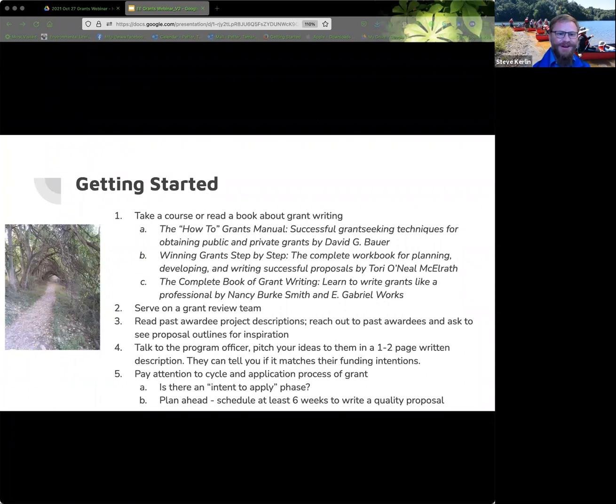The next thing that our team recommends is serve on a grant review team. Volunteer to be a reviewer of grants. That is one of the best ways to really gauge what really needs to be in a proposal. How much detail do you need to include throughout the proposal, and what things should you focus on? And a number of us on this panel have done that. Serve on a grant review team, be a reviewer.